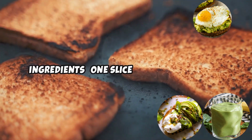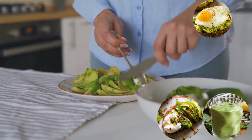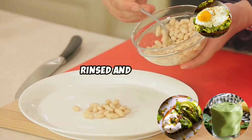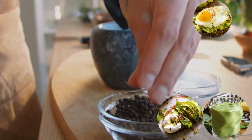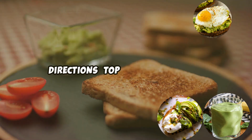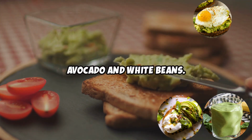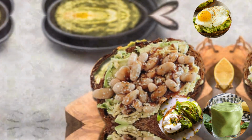Ingredients: 1 slice whole wheat bread toasted, 1/4 avocado mashed, 1/2 cup canned white beans rinsed and drained, kosher salt to taste, ground pepper to taste, 1 pinch crushed red pepper. Directions: Top toast with mashed avocado and white beans. Season with a pinch each of salt, pepper, and crushed red pepper.